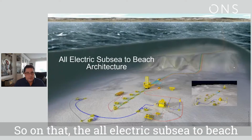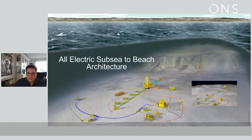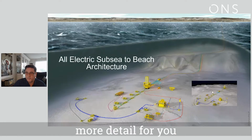So on that, the all-electric subsea-to-beach architecture, it's a very important part of the vision within Total R&D. And to describe some of the technologies that we're developing, I've got a brief movie that goes through and describes these in a bit more detail for you.